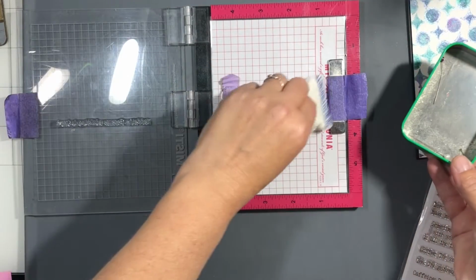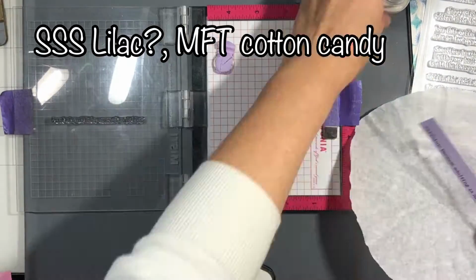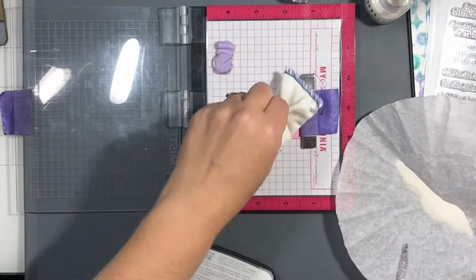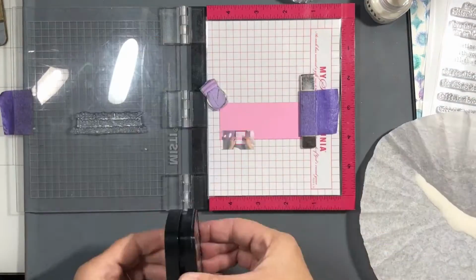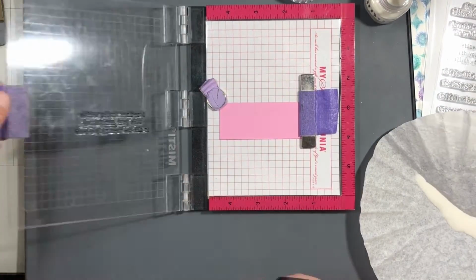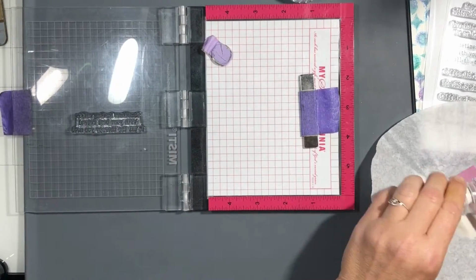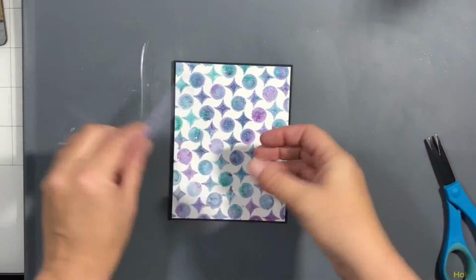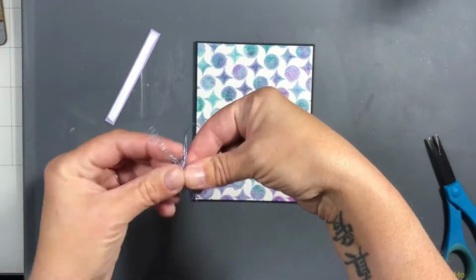Now I'm going to work on the sentiment strips, and I'm using a piece of, I cannot remember what this is called, lilac, I think. It came in a Simon Says stamp kit, and I never made the kit and made cards out of the kit. But I thought the color was perfect to go with the first panel. And then the second one came from an MFT cardstock pack, and I will put that color up for you because I do have that color, just not in front of me.